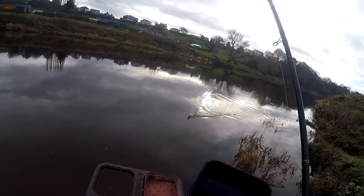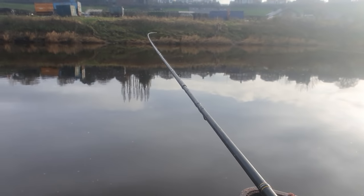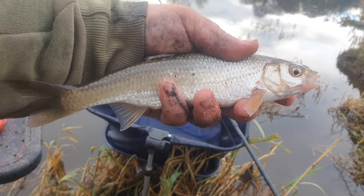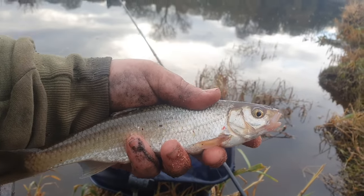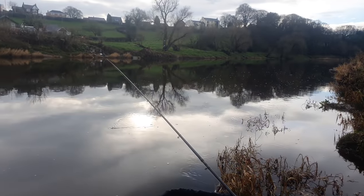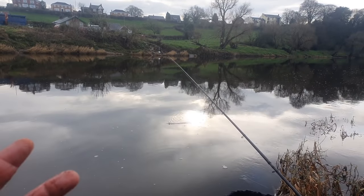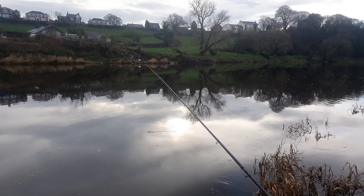And it's another nice dace. Another beautiful River Ribble dace. Really do love being on the banks of the River Ribble. It's a wild river. Being spate, it rises quick and falls quick. And what that allows you to do is have more windows of opportunity to get on.